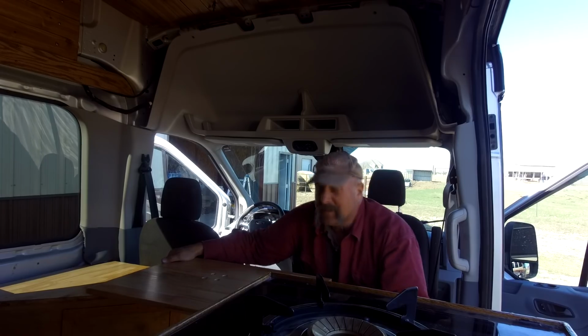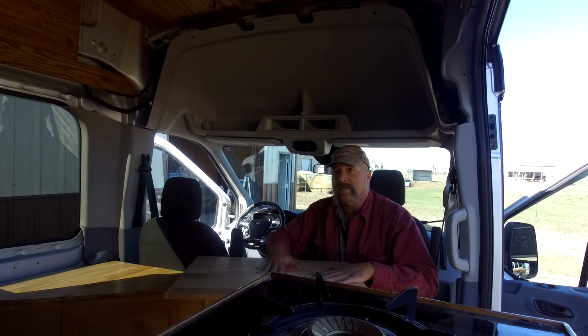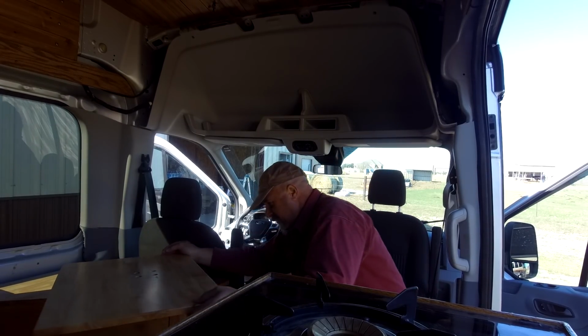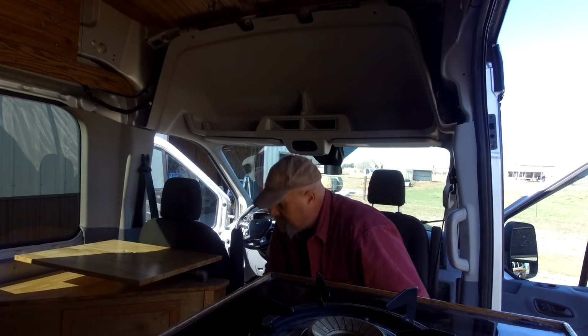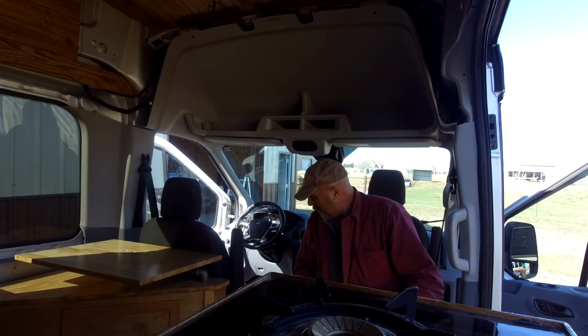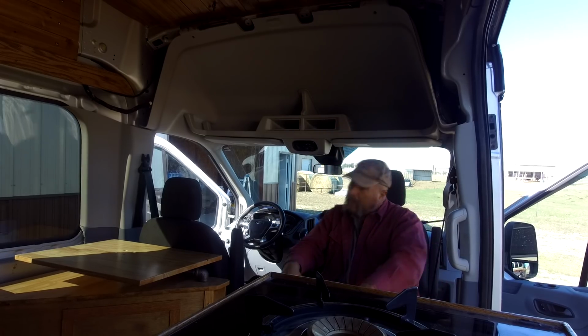It's fairly stiff because it's new. But you can bring that around and put your laptop right up here. Eat dinner, it's a table. It swings right back out of the way. Like I said, it's very stiff because it's new. That goes right back over there and it stays. I got storage underneath here and storage underneath the TV. What else? Got a little bit of factory overhead storage right here.